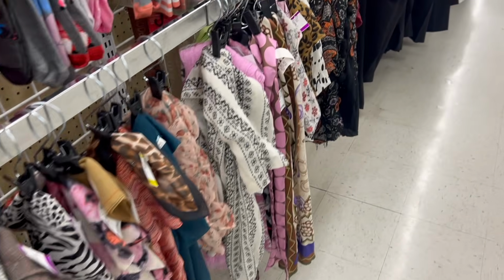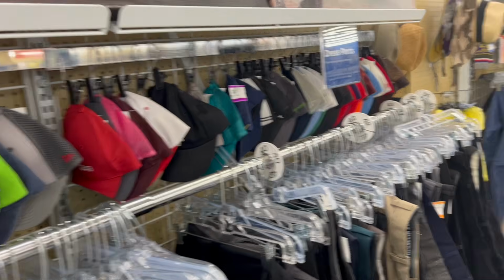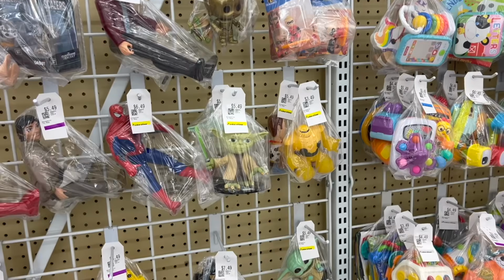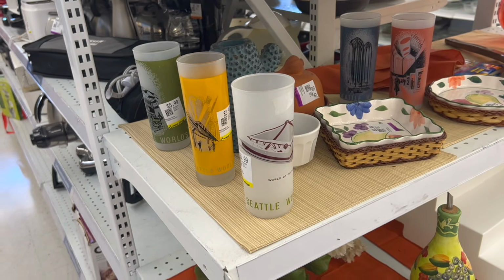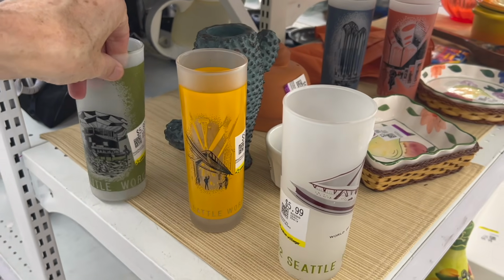So far I don't see any, and I don't see any foam fronts on this hat rack. Wow, if you need a Barbie in a bag, they have a few. Star Wars all appear to be fairly recent. There's the Incredibles as well. Ooh, Seattle World's Fair glasses. Seems to be my day for Seattle World's Fair, and it's $6 a piece. I would take any of these that are in good shape.